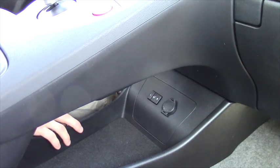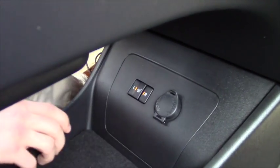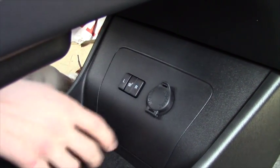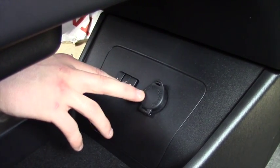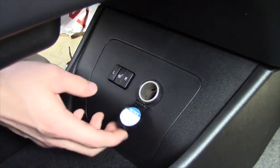So right underneath the center console, we're going to have our heated seats. Both the driver side and the passenger side are going to be heated. We're also going to have one of our 12-volt plug-ins here as well. So if you have a car charger or anything that's car accessible, you can plug it in right here.